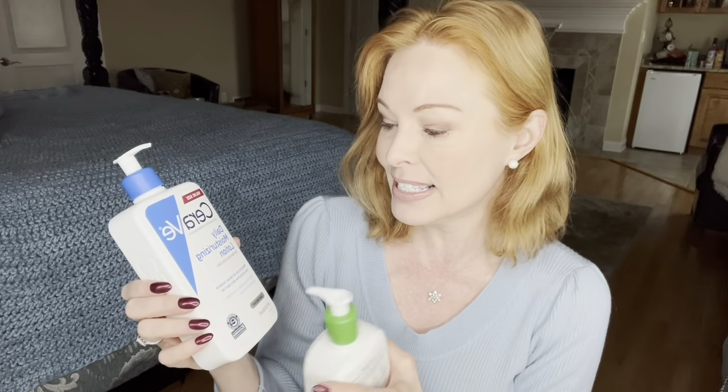Okay, the next thing that I wanted to share with you are my two lotions that I'm using. This is my daily moisturizing lotion for normal to dry skin, and it has all the same ingredients as the other CeraVe products.